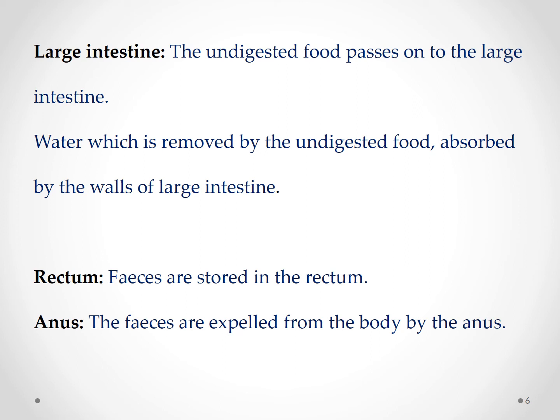Do you know, my children? The feces are stored in the rectum. Then what about the anus? Yes, the feces are expelled from the body by the anus. The anus helps to get the feces out of your body. Okay, my dear children, I hope you have understood the main parts of our digestive system and their functions.